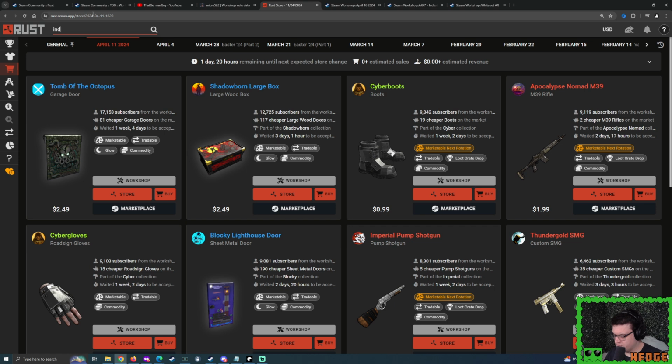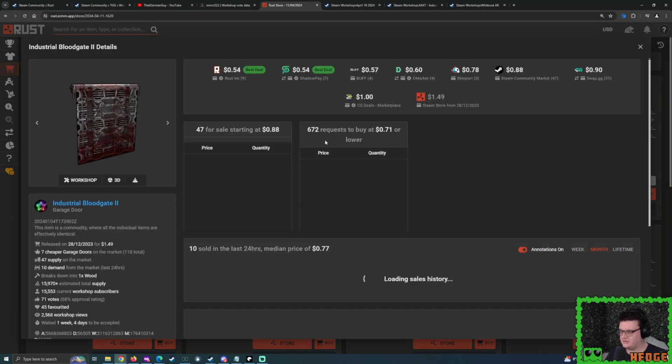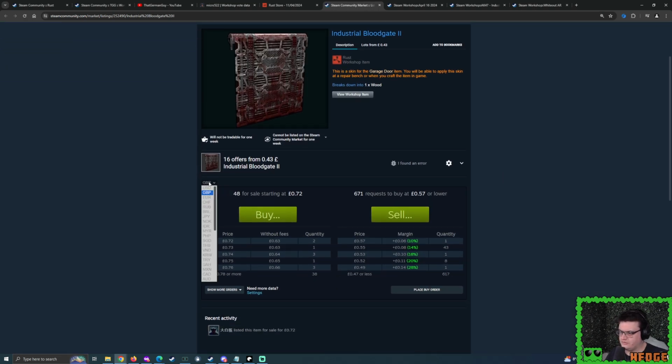Garage door, Industrial Bloodgate. Now, it's going to be number 2, because if you can remember, the first one was a little bit too pay to win, had too much transparency. Now, we have recently seen a continuation of this. Wasn't it a double door? I'm pretty sure it was. But the state of this at the moment is not looking very pretty, all right? Now, if it were to be continuations of deployables, I'd see this garage door probably improving, doing nicely. But this is a weapon skin we're talking about.